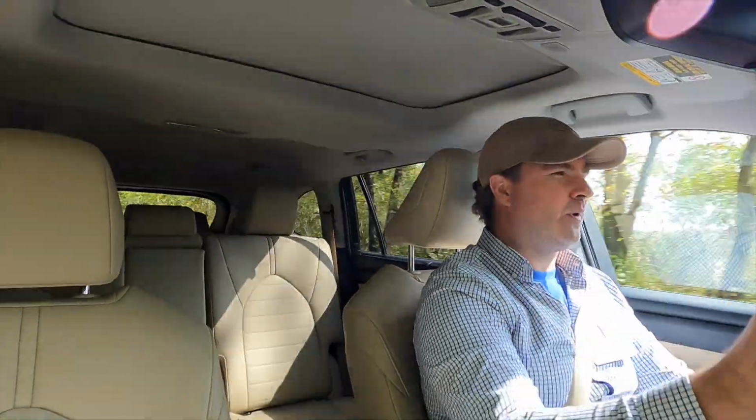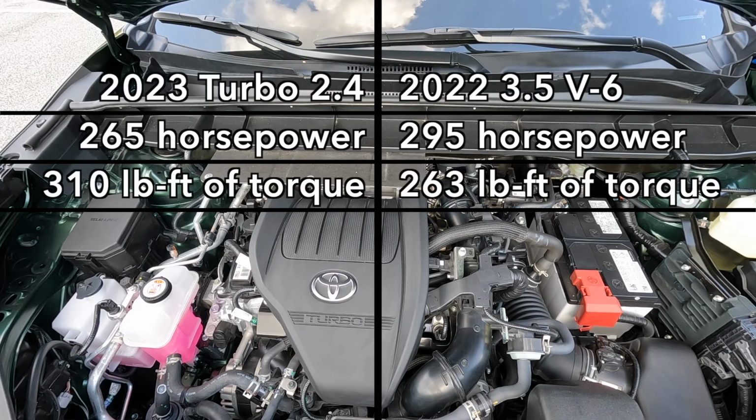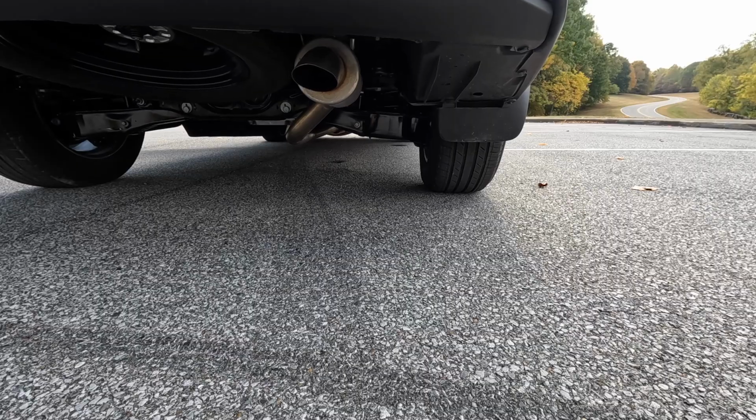You can hear right now that when you're just cruising down the road, it's nice and quiet, and in the background, you still have an 8-speed automatic transmission tied to it. So you have plenty of ratio range to work with. You also have 265 horsepower and 310 pound-feet of torque. 265 horsepower is actually 30 fewer than the outgoing V6 managed, but 310 pound-feet of torque is an improvement of 47 pound-feet. And that peak power comes through at 1700 RPM instead of 4700.